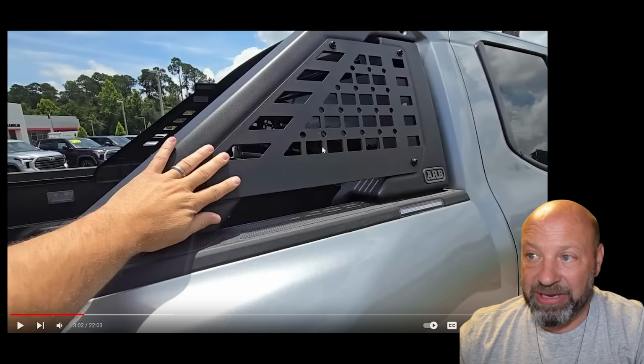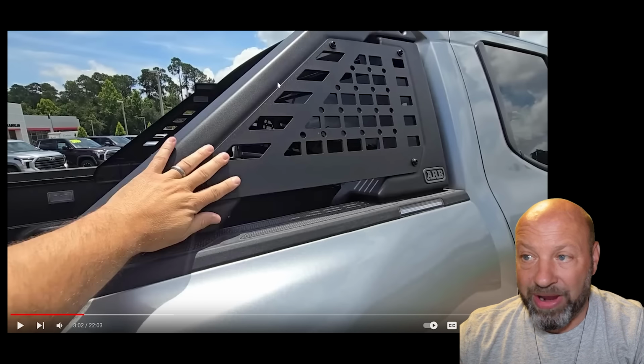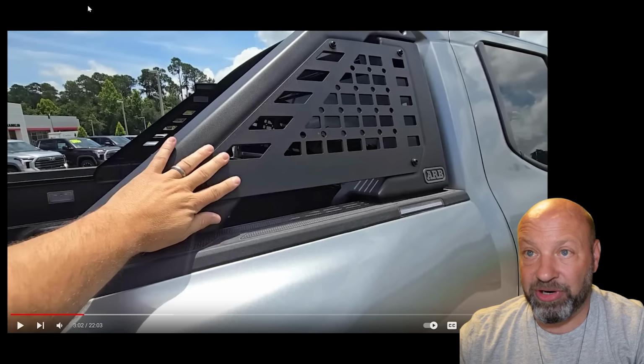This thing here is the biggest waste of money. They should have never put this on here. This serves zero purpose. Yes, you can strap a few things on here, but everybody's going to take this off. This was a major waste of money. They should have just gotten rid of this thing completely from the beginning and given us that $2,500 or $3,000 off the crazy sticker price of this vehicle.